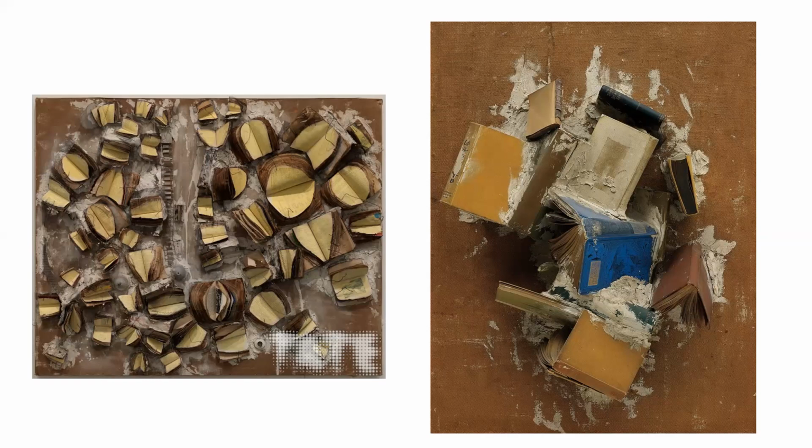For example, in 1960, can I just... I have a timeline, which is quite worth it.